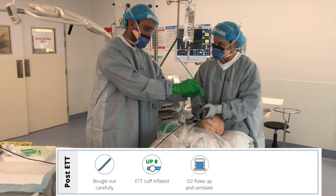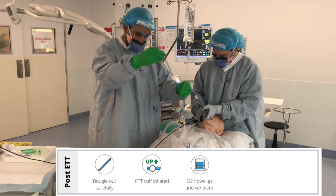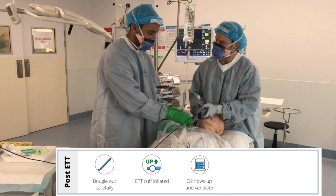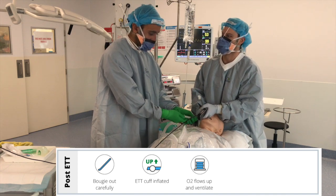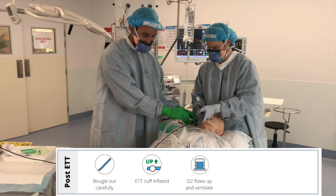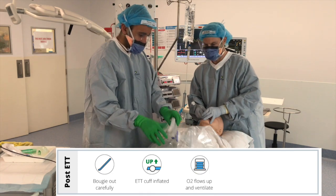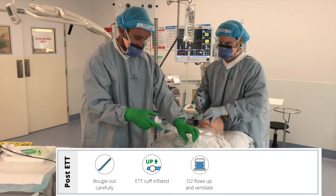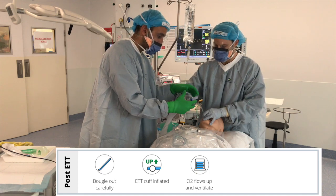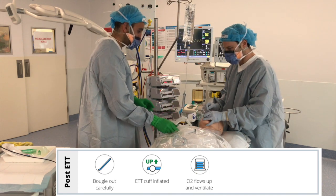Usually I'm nice and slow. She was at the correct tip. Inflate the cup. Inflating the cup. Okay, and just get it coming out. Next circuit. Okay, circuit connected. Safe circuit with a filter.